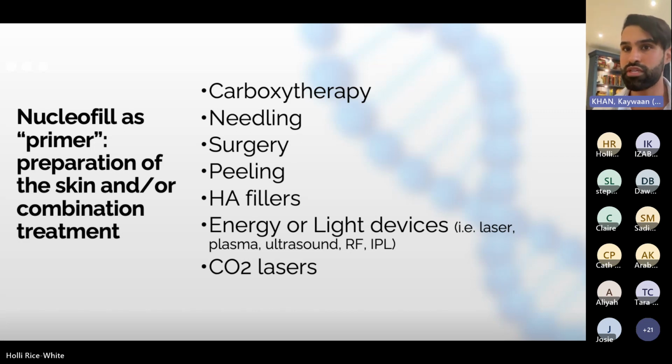But the benefit of using nucleic acids and other boosters is that you can actually do a lot of things together that can maximize the potential of the treatment.